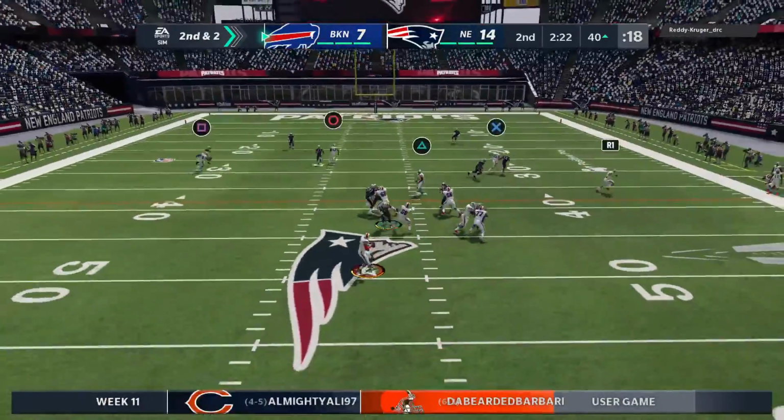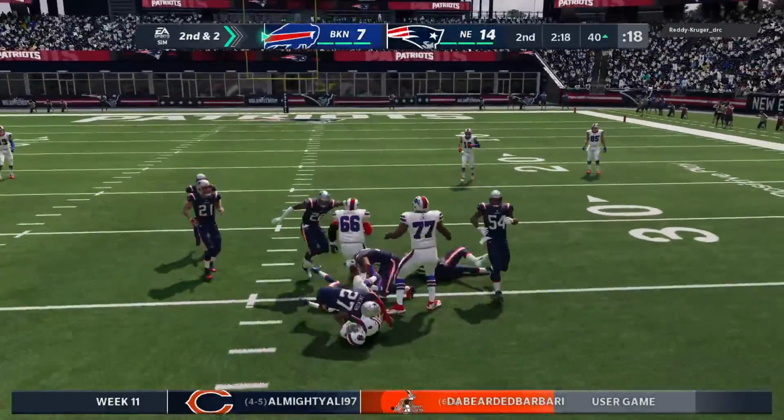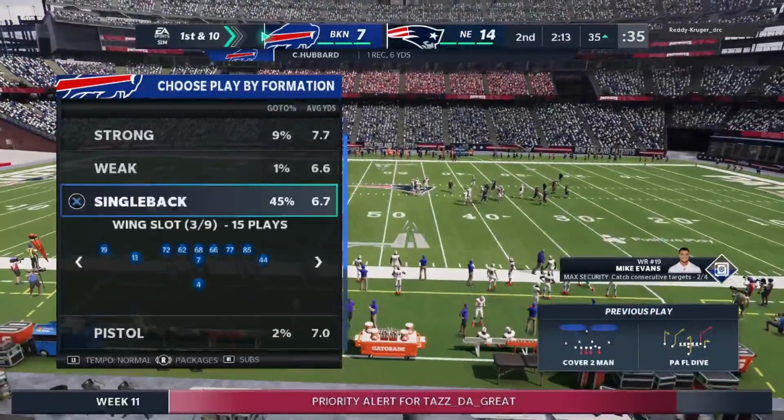Here's a play fake as they set up to throw. Finding his safety valve here. That's complete. And he'll go down here at the 35-yard line. 6 yards to pick up, and that's a first down.